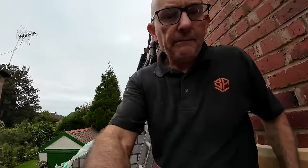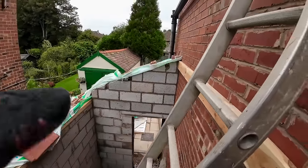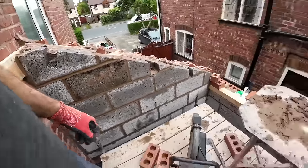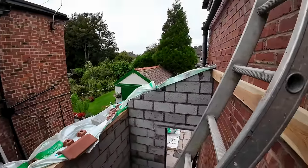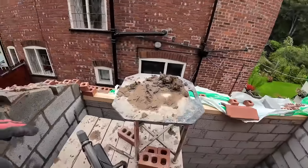Just going to do a little reel then, back that up to this whole pike off our little tower. Not the best, but it's done the job. So that's the actual building of the extension complete.